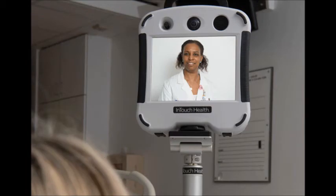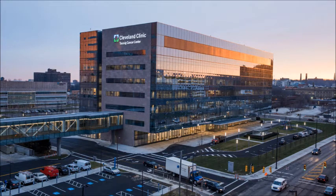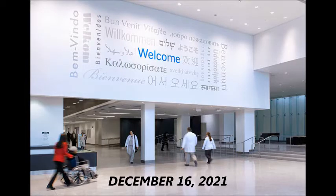Advancement in technology comes along all the time. Cleveland Clinic doesn't shy away from technology, inventing it, engineering it, and purchasing it. This is a Cleveland Clinic Tuscan Center where I received my cancer care. I was met at the door with a red coat. I was good to go. I didn't need a wheelchair myself, but they offer services to anyone in need and gets people to and fro, as pictured here.